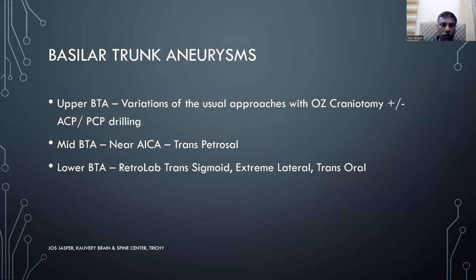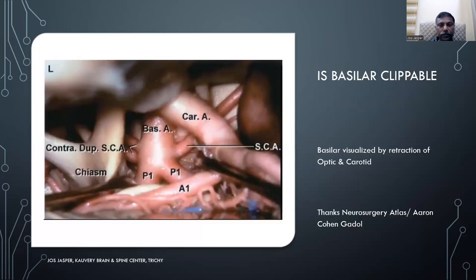If it is in the upper basilar trunk, then usually we combine a pterional approach with an orbitozygomatic craniotomy, with ACP and PCP drilling. A mid-level needs a transpetrosal approach, while lower will need a more lateral suboccipital approach. We are not going to really talk about this here.